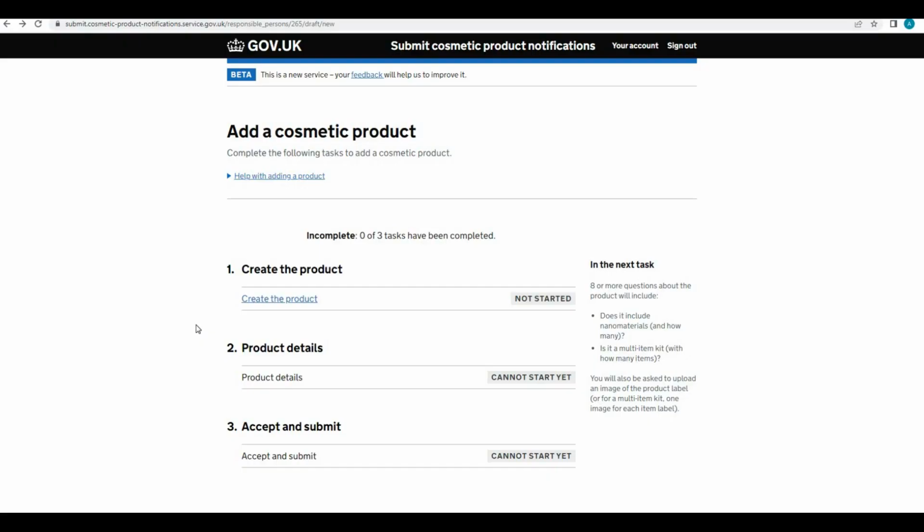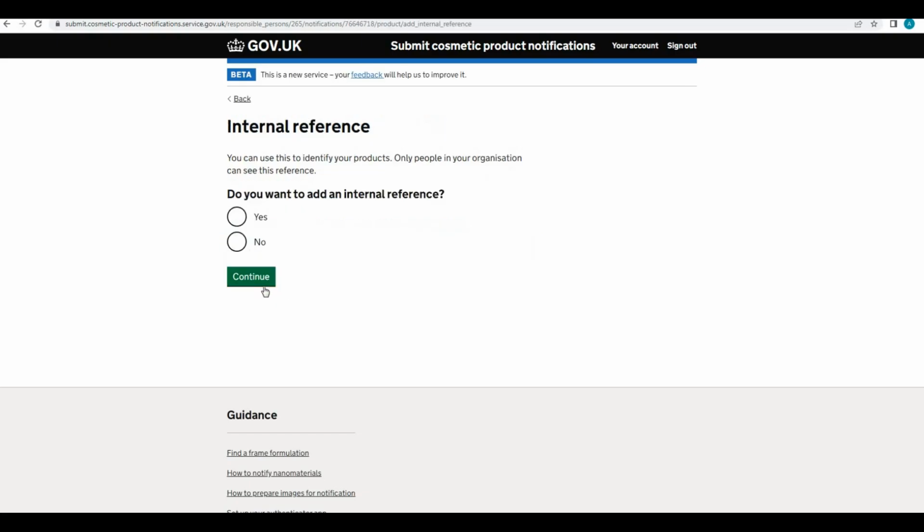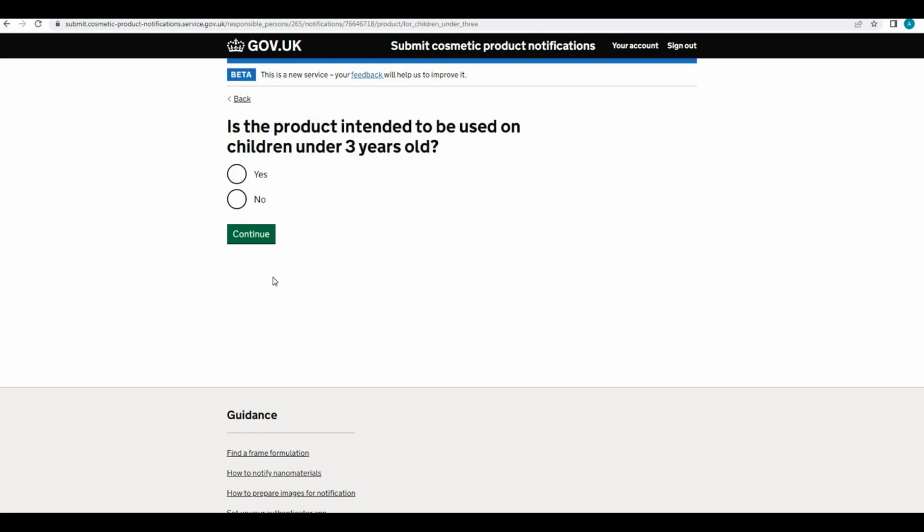So the new portal starts off the same way as the previous one did, and you have to create the product first. The product name, I'm just going to write Pink Bath Bomb. This is not a real product that I'm offering. This is just a test notification to show you guys how I'm doing the new portal, and when I've done this I'm going to delete the notification, so I'm just putting Pink Bath Bomb there as an example. I don't want to add an internal reference because I don't do internal references on any of our products.